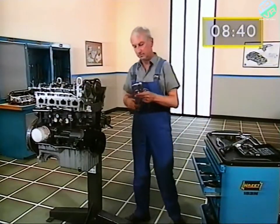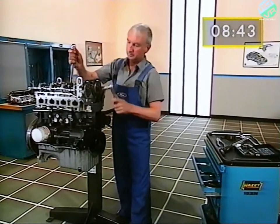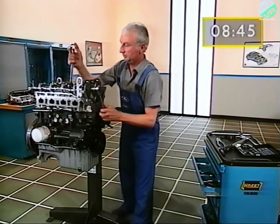Removing the sprockets is simple enough. They are held in place by a single central bolt, which should first be loosened.